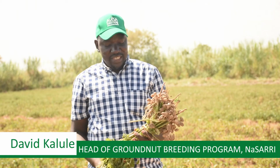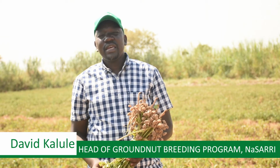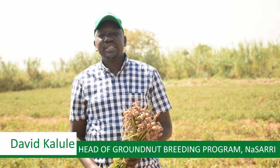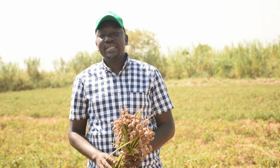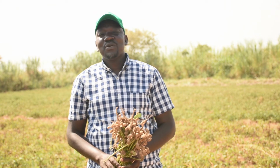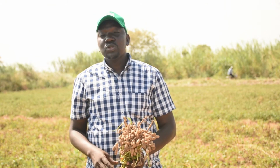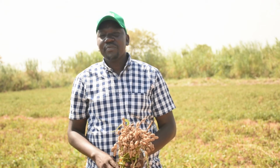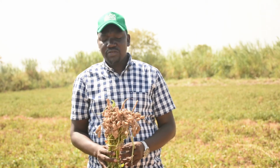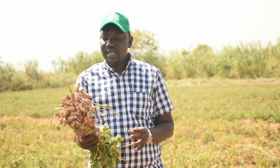This particular variety is going to replace one of the kingship varieties called Red Beauty, which was released in 1966. Because there was no better alternative for all those years, we had never been able to replace it. So we started this work during Tropical Legumes 2, and then we kept on advancing them. We had about 3 sets of them, but this is the one which has now stood the test of time. It matures in 85 days. It has an attractive red color, and as you can see, the yield is so good.